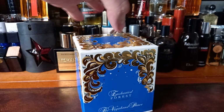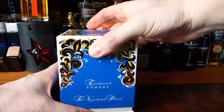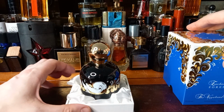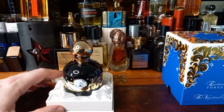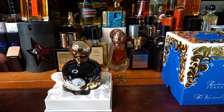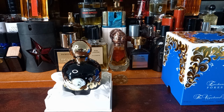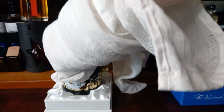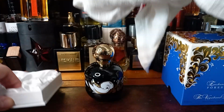So here we are. How do I open this box? It comes open from the bottom. Right. Hey, there's my head. Oh, can you see me? Hello. There's my ring light. Anyway, I want to grab my microfiber cloth, which I cannot see at the minute. So I will grab my muslin cloth so I don't get any fingerprints on this bad boy. Here we go. There it is, a little silk type of effect going on there.